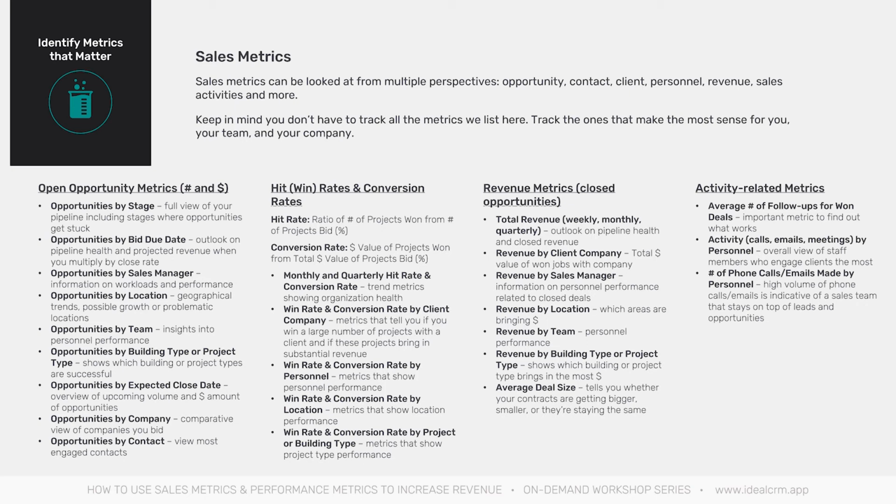Hit rates and conversion rates. These are great examples of performance metrics. Examples include win rate by client, personnel, location, or building type.